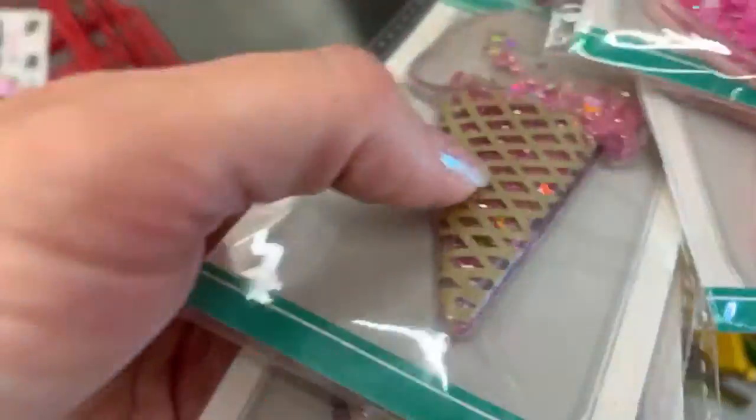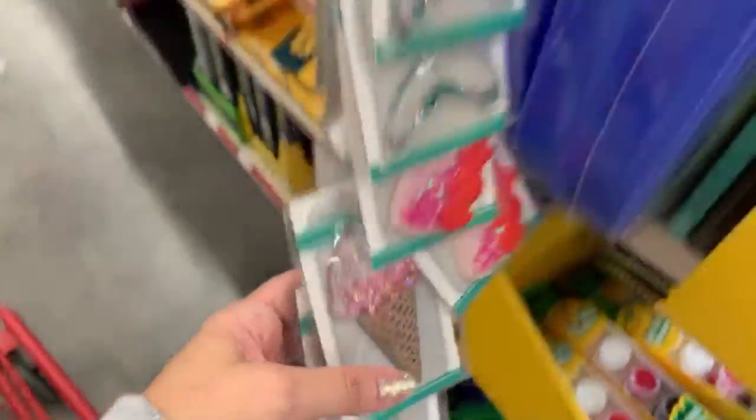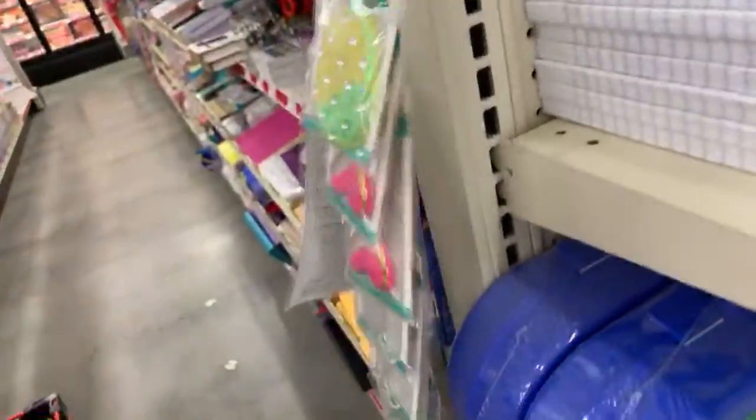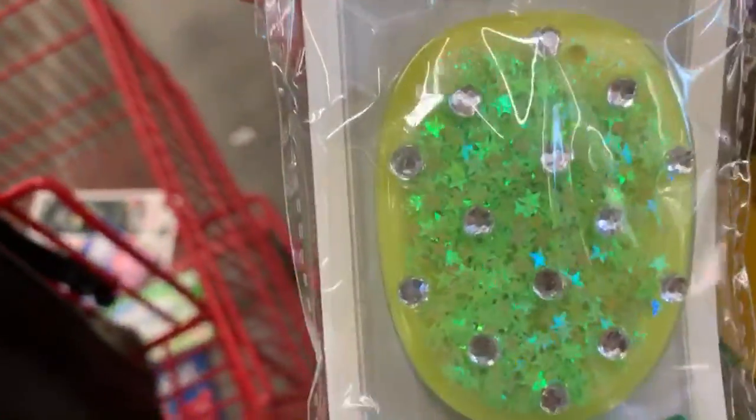I kind of love these. They feel really, really hard and sturdy. Those are so cute. I love the pineapple. Look at that. They all have water in them.